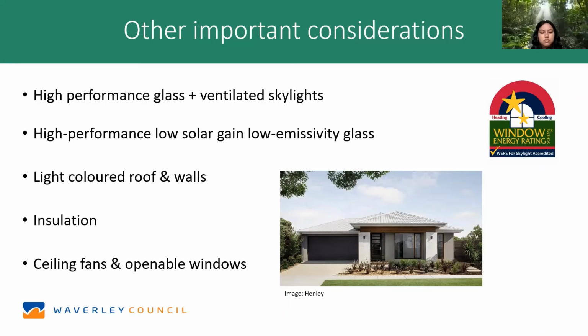The ceiling fans in every room make such a difference as we're moving into a warmer climate, and openable windows just to get that breeze path flowing and keep us cool, just as the plants sweat and release heat, so do we. So yeah, that's a really good option. Thank you, Samia.